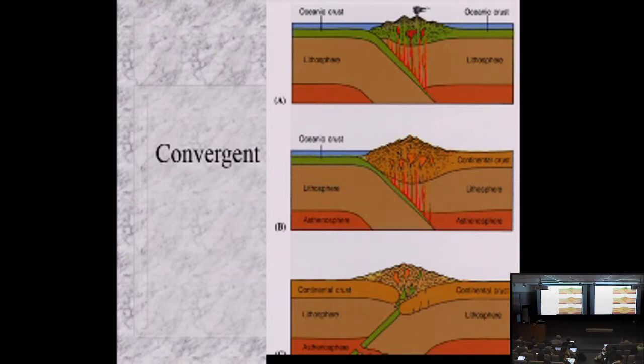So this is a convergent boundary. The plates converge, and you see what happens at these different boundaries, or this boundary, based on the different type of crust.